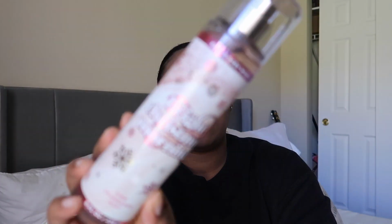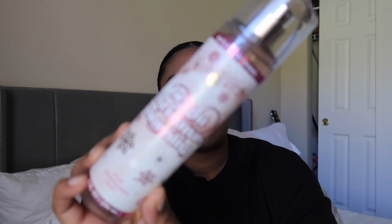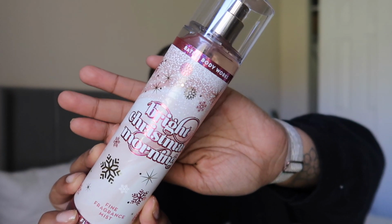The fragrance notes in this are sapphire berries, night blooming orchid, and crystallized vanilla. It smells familiar. It smells good, but it smells familiar. Okay, and then we've got Bright Christmas Morning and the fine fragrance mist. Once again, love the packaging. And the rest of this is all fragrance mist.